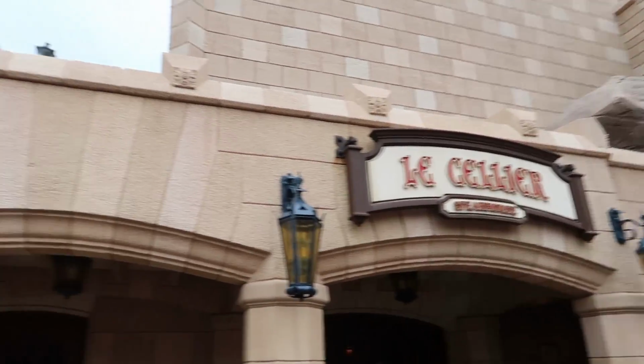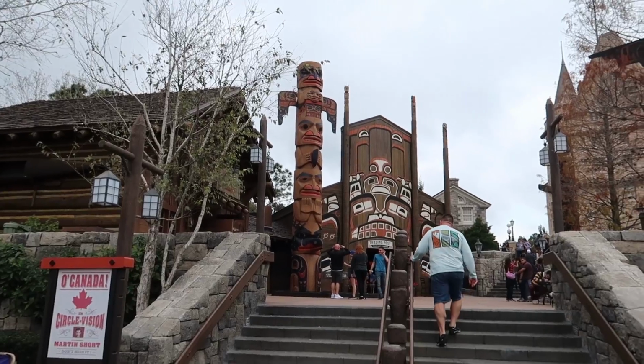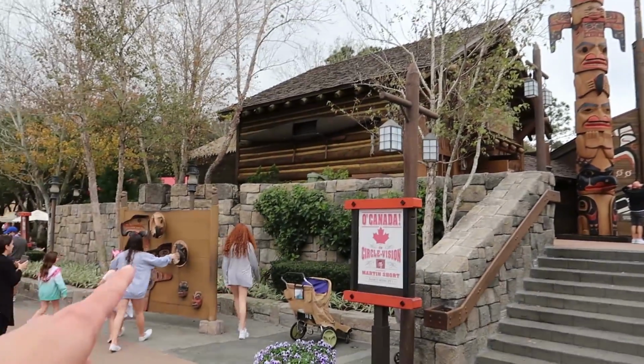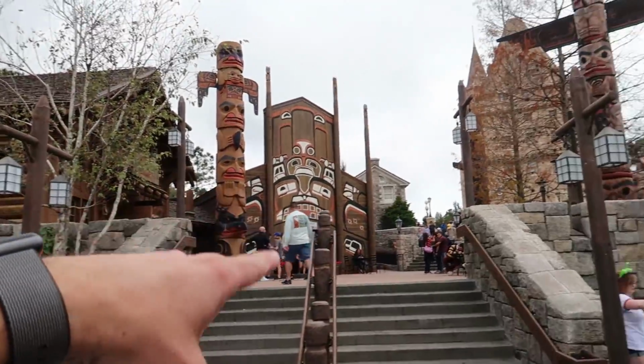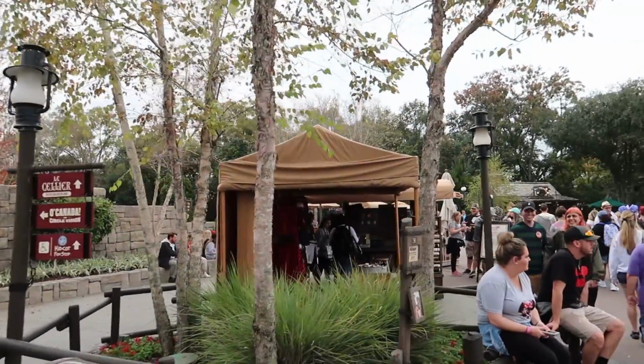From the entrance to Le Cellier, we're going to turn and we're actually going to head back up there by the totem poles. So here we are back at the bottom of the stairs. You can see this photo op over here, trading post. We went back there towards Circle Vision and we are now turning to the right and heading in this direction.